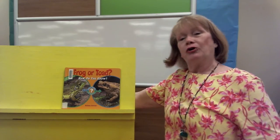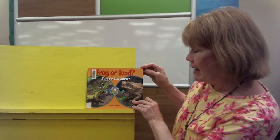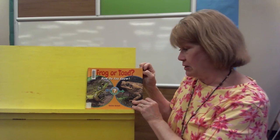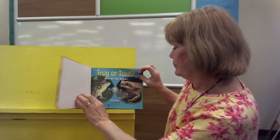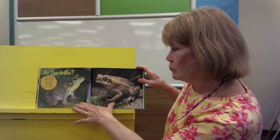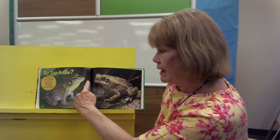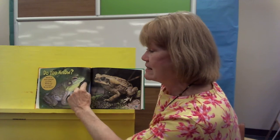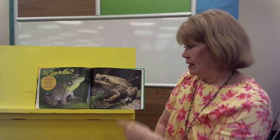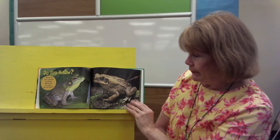I like learning new things, so let's see if you remember. We talked about the difference between a frog and a toad. Let's see if you remember. Which one is the frog? Do you remember? This one has a really slick, smooth skin, and this one's all bumpy, lumpy. So which one's the frog? And which one's the toad? How about that?